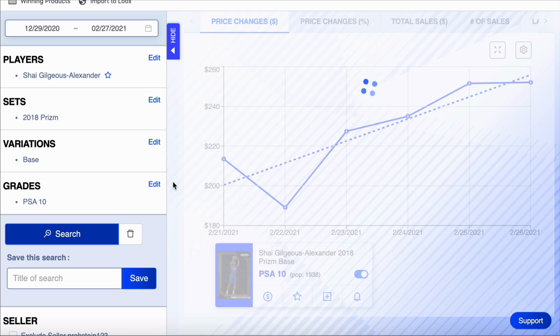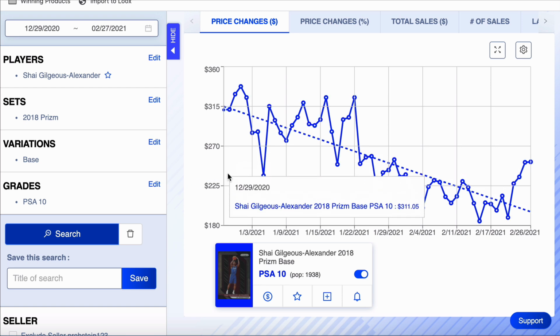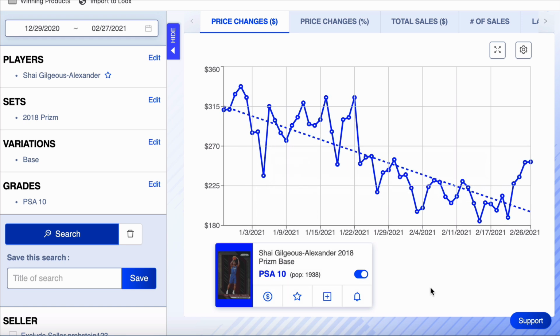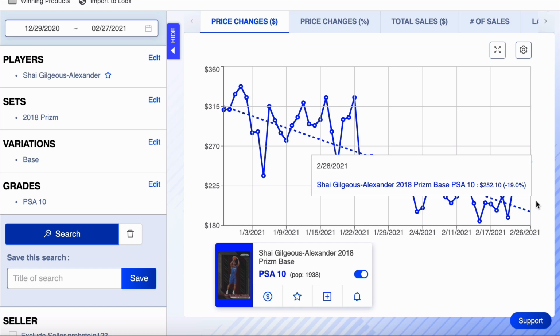Waiting for it to load. See, he's really started to tick up. 311 to start 60 days ago, had a high of 337 on New Year's Day. Then dipped down pretty quickly to 236. Had a lowest sale, on Valentine's Day, of 205. The day after Valentine's Day, 185. And now he's been ticking back up. Latest sale going for 252.